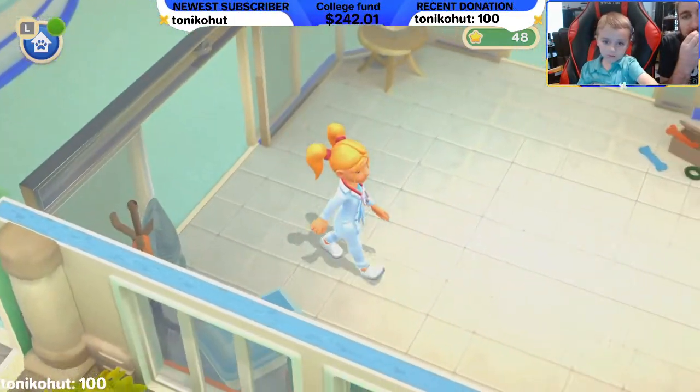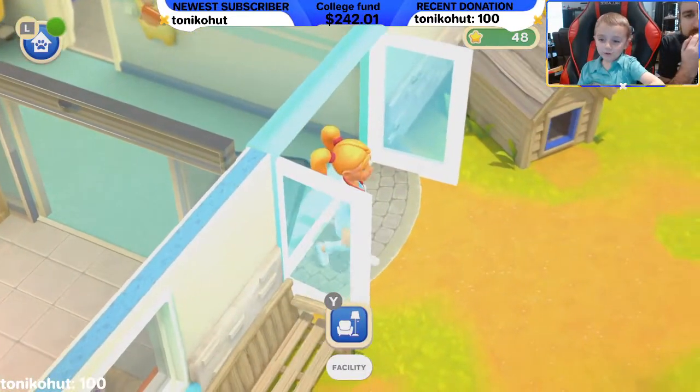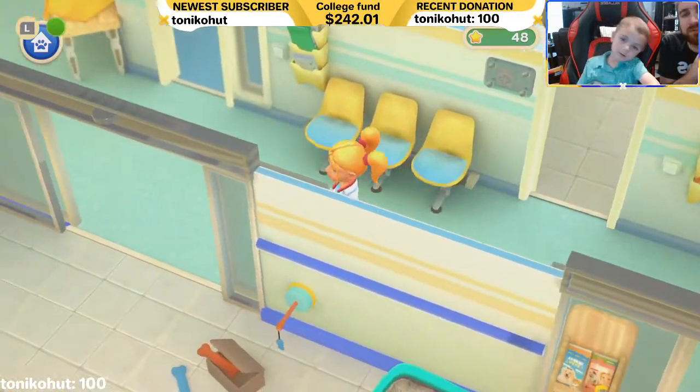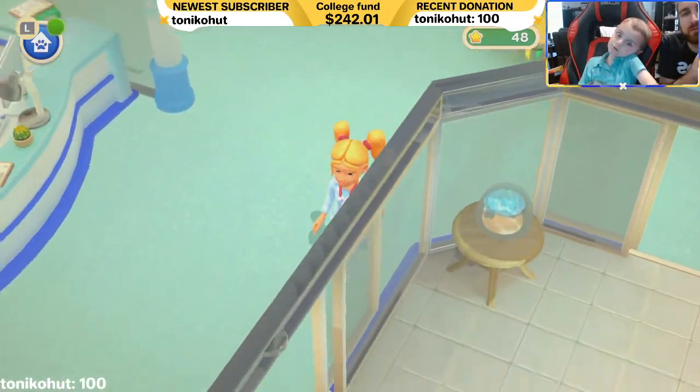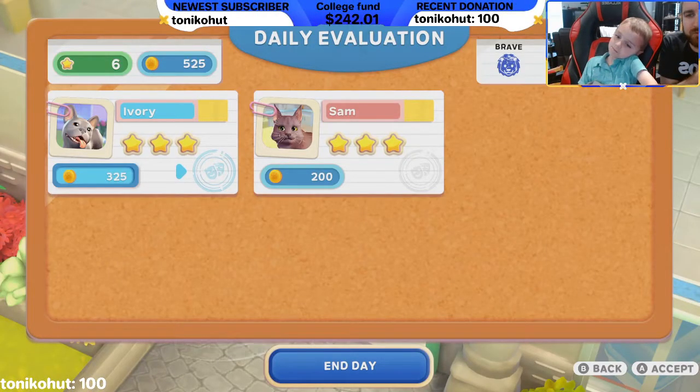Close up. And now we can close, I think. One second. Okay, what do we do? Wait, if we close this door, well, also can we close? No. It's only the front door. Alright, so we saw two pets, got some money.